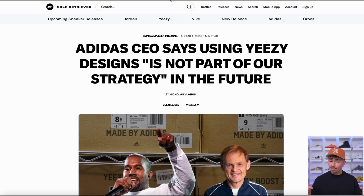Even though Adidas says that they plan to never use Yeezy designs again, when the times get tough in the future and they have the ability legally to release different Yeezys, remake them, do you think they're gonna leave all that money on the table? Drop your thoughts down in the comment section, but Yeezy is definitely a very, very powerful brand within Adidas. That's why they're obviously going to continue to release them throughout this month and potentially in the future after that.